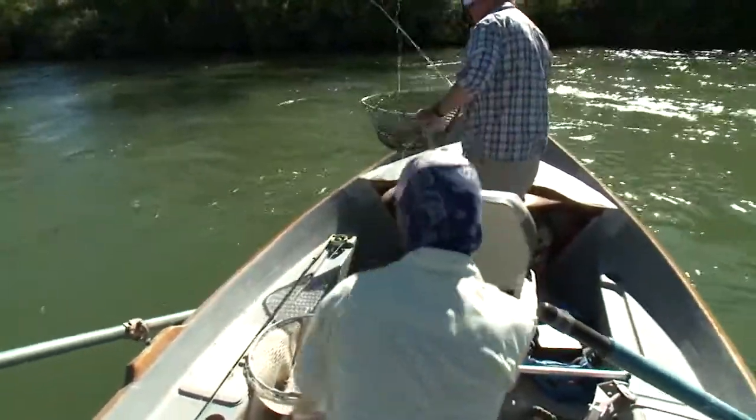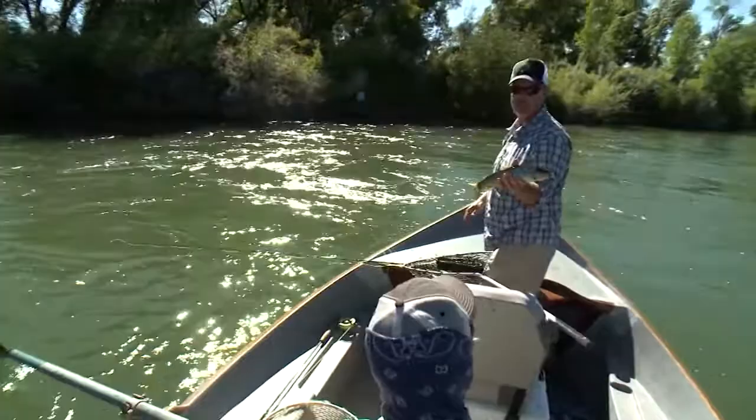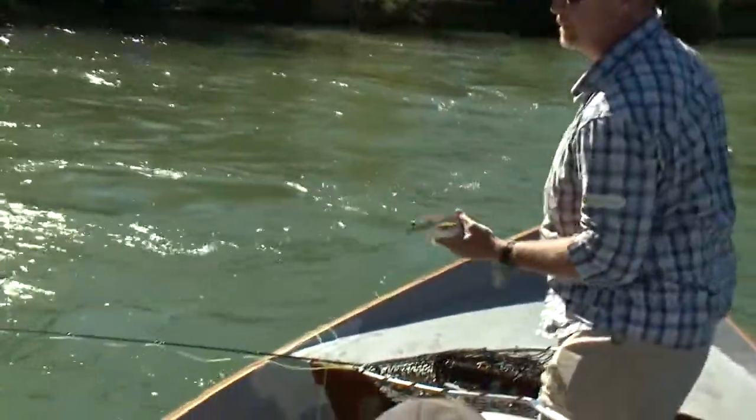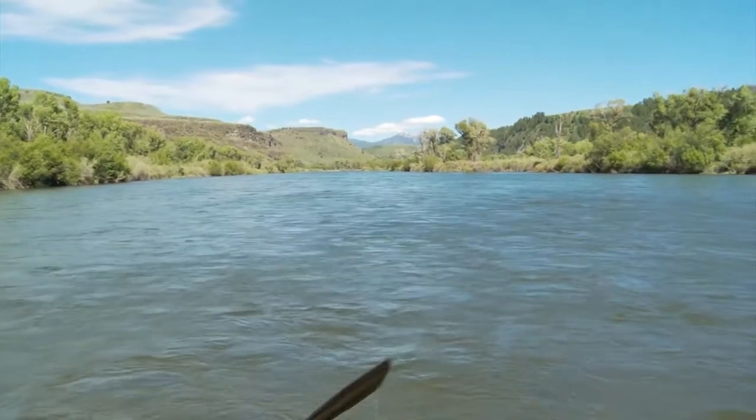Acting like a big dog. Here you go. He needs to get bigger. But that's the result of fishing in that shade like you've been doing all day long, finding that little shade and that drop off. Bye, buddy. Beautiful drop off right here.